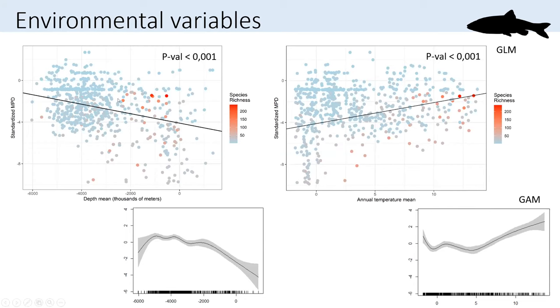If you look at the linear regressions of phylogenetic diversity of fishes, okay, sorry, this is zero, this is minus 6,000. So it increased with the depth, mean depth, and it also increased with annual temperature of the sea surface.